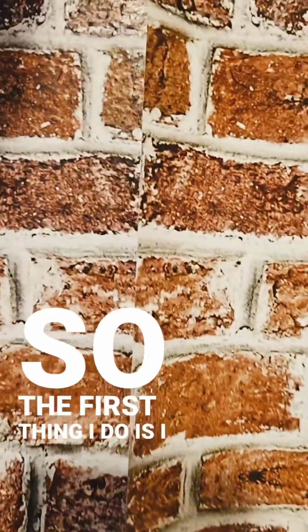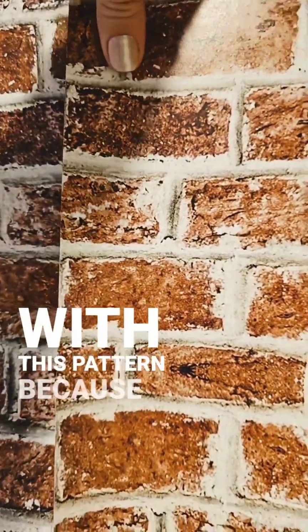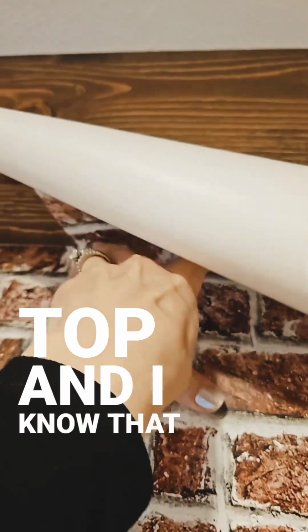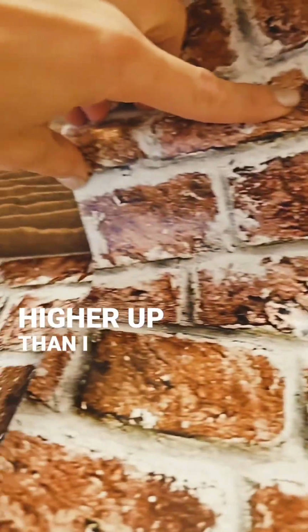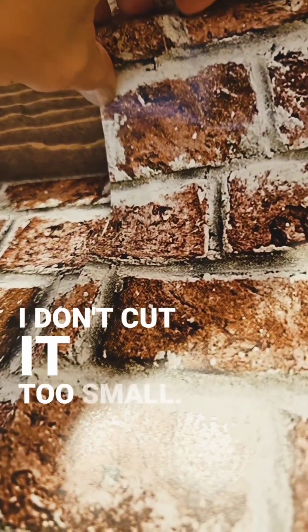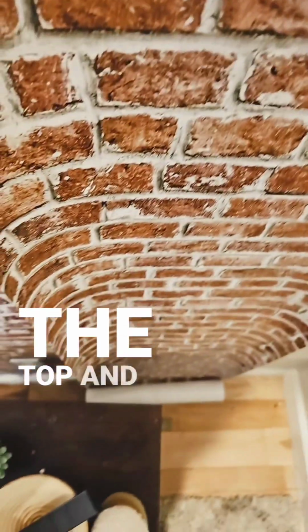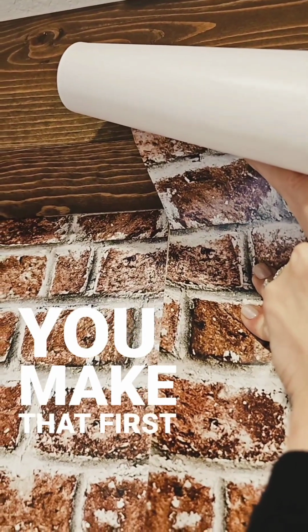So the first thing I do is I find the pattern. Right there's a skinny brick, and that is how I've figured it out with this pattern, because all the bricks tend to look the same. But that skinny brick right there is what I go off of. So I go to the top, and I know that I'm going to need to cut it right there, but I don't do that yet. I always cut higher up than I need to cut first, because I want to make sure that I don't cut it too small. So I always cut about an inch more than I know I'm going to need, both at the top and then at the bottom. Always allow at least an inch more than you think you're going to need whenever you make that first cut.